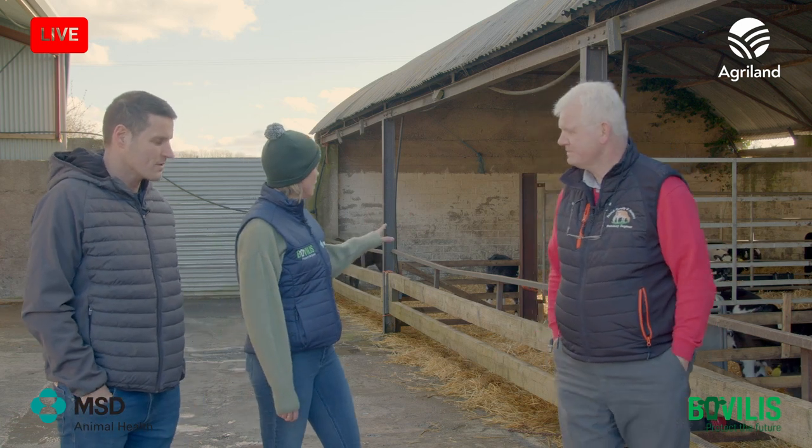This is not a new shed though, Conor, is it? No, we've no purpose-built calf housing on the farm. This is one of three sheds that we use on the farm. We've adapted it as best we can for the job, but it's far from perfect. So this shed behind us that you've adapted into the calf shed, how many are currently housed? There's about 60 calves in the shed at the minute. That seems fine now as the calves are small, but as they grow, it will start to become slightly overstocked as the calves get older.